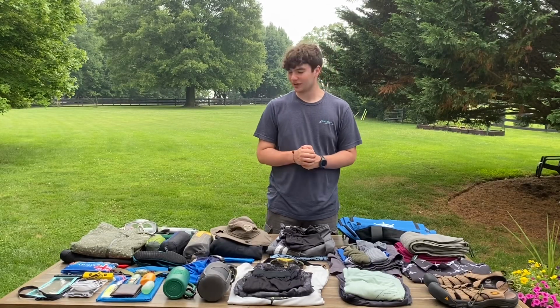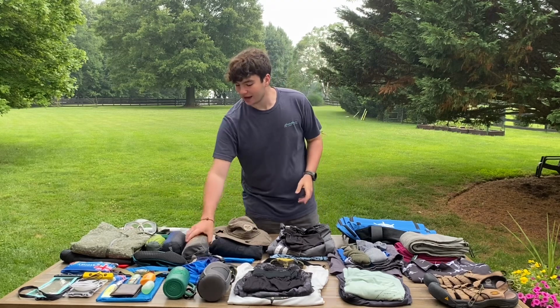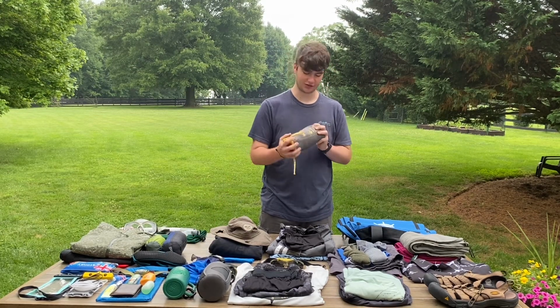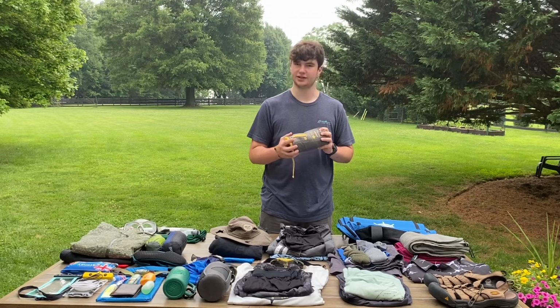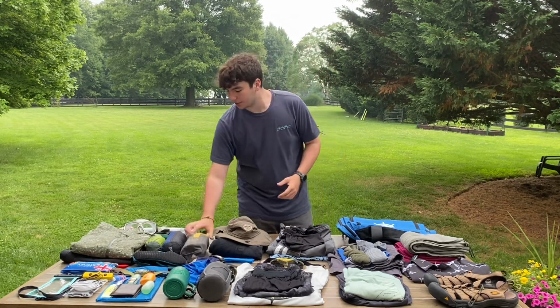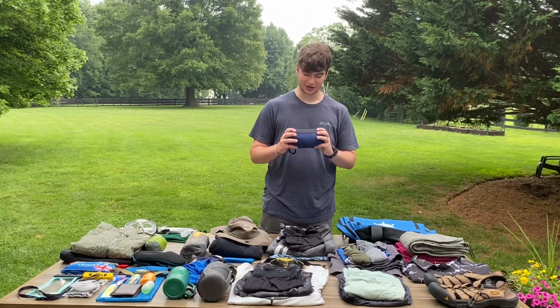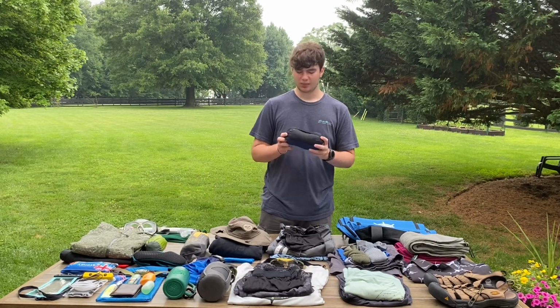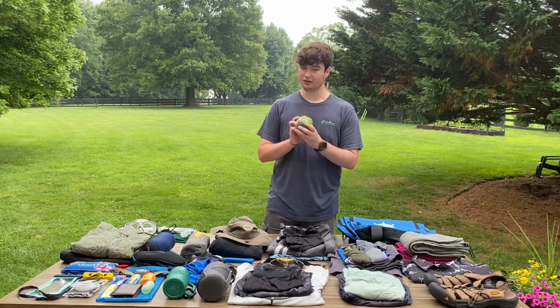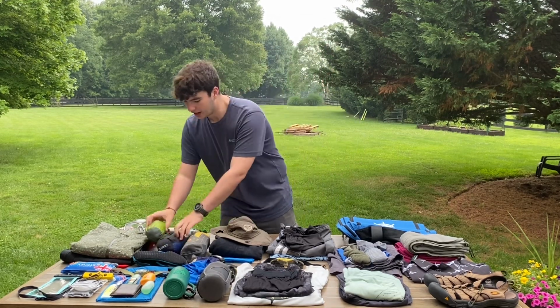Now moving on to my sleep system. I brought a four-class inflatable air mattress. This is my favorite air mattress that I own, and it is wonderful for backpacking and stuff like that, so I brought it along. Additionally, I brought my mummy liner. This is a Cocoon mummy liner, and then my Sea to Summit pillow. I love this pillow. This is a great pillow.